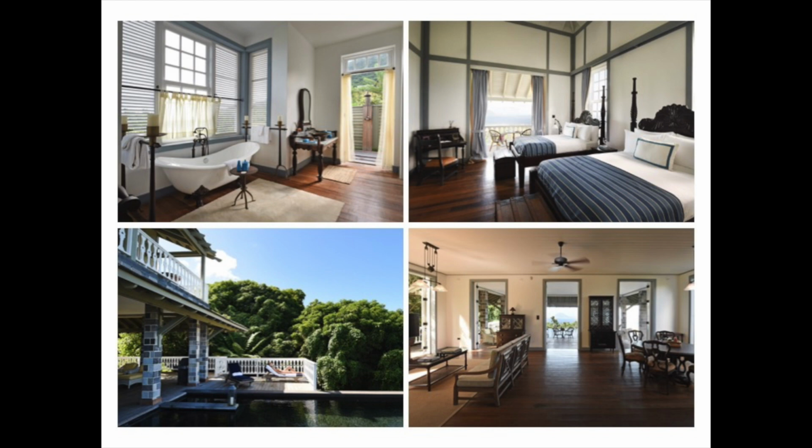Now we also have a number of more traditional style villas. This slide shows you exactly that. So this would be a 2-bedroom villa. Downstairs we have open plan living, kitchen, dining area. You have your own private pool as well. Upstairs there are 2 bedrooms. Both bedrooms have got huge bathrooms which are both indoors.